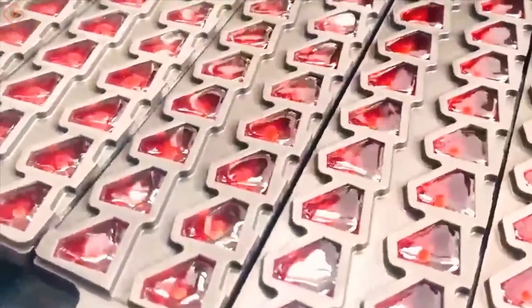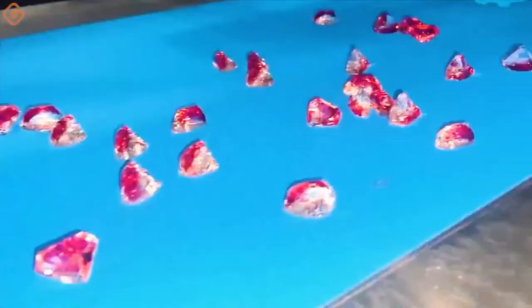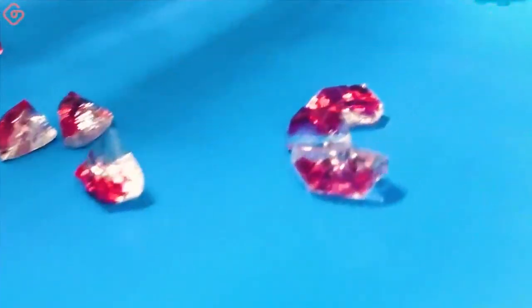Let's enter the exciting world of ProTech Solutions' automatic marshmallow production line. With the ability to produce between 50 and 80 kilograms of candy per hour, this is a magical machine that turns blocks of sugar and gelatin into soft and delicious candies.